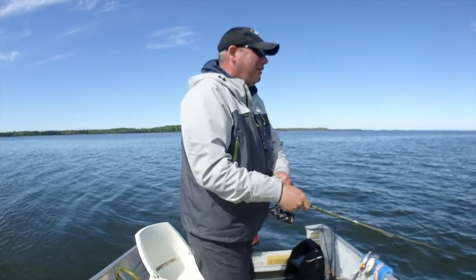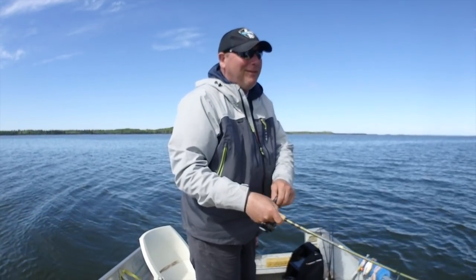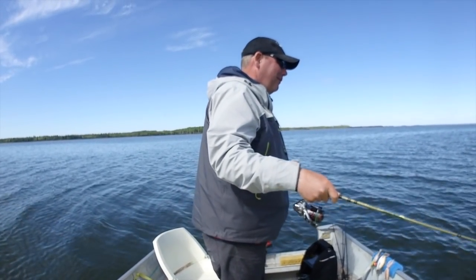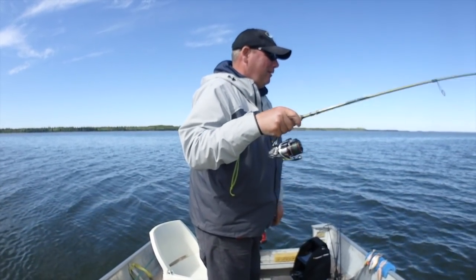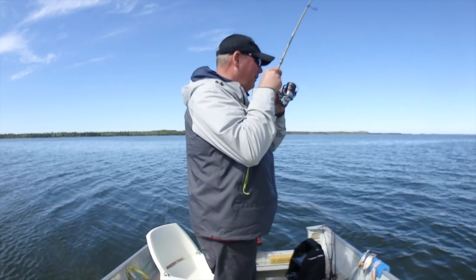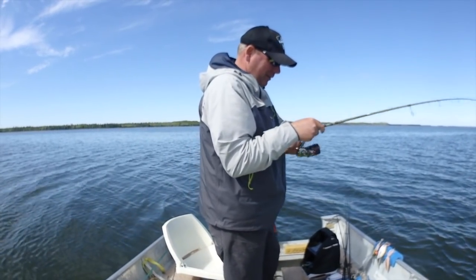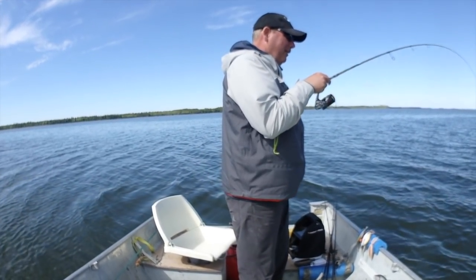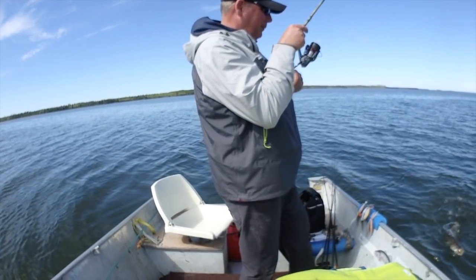Another pretty decent one. Same point, same paddle tail. Yeah, it's got some weight to it, man. Yeah, I think all of them do. Oh yeah, look at that. It's another sow. I mean, for a far north lake, anyway. Oh my gosh.